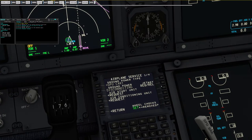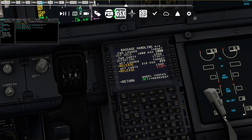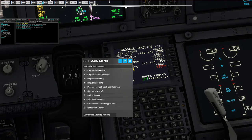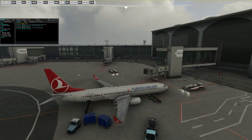And we are operating on the APU already, so the ground power can be disconnected. Five by five, Turkish 1 Quebec Romeo. Okay, in the meantime, they should be ready with the loading in a few moments. I've got GSX to prepare for the pushback already. Oh, we don't need the icing.